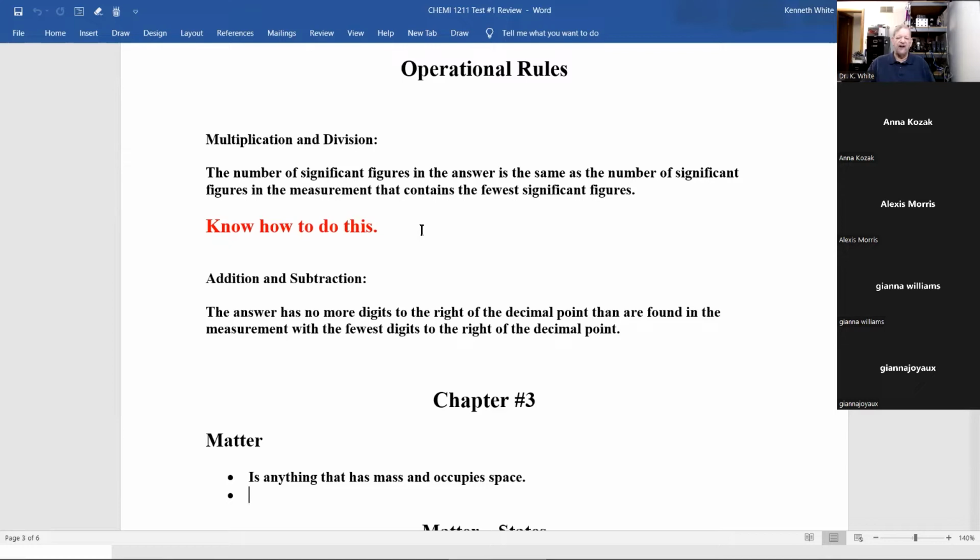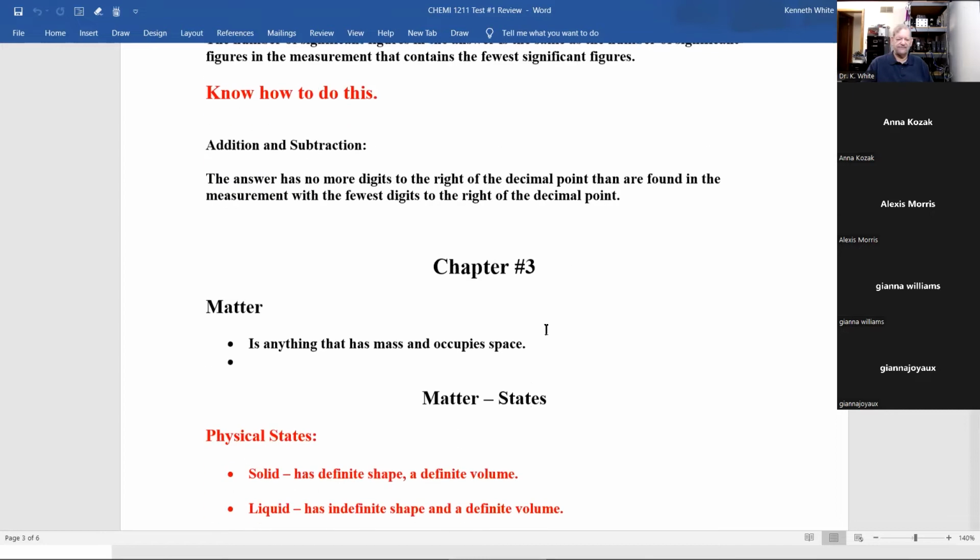Remember, the number of significant figures in your answer is the same as the number of significant figures in the measurement that you multiply and divide that has the fewest significant figures. So when you multiply and divide, you look at the numbers involved, and the one that has the lowest significant figures, your answer has to be that. And we went through this.